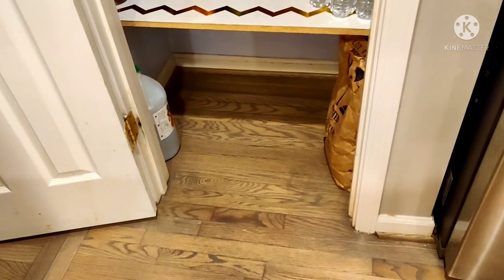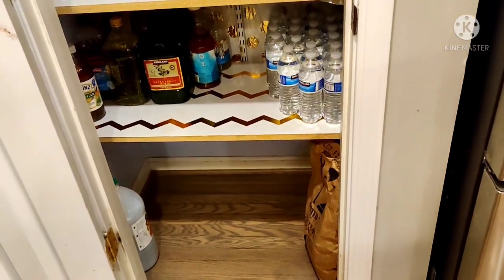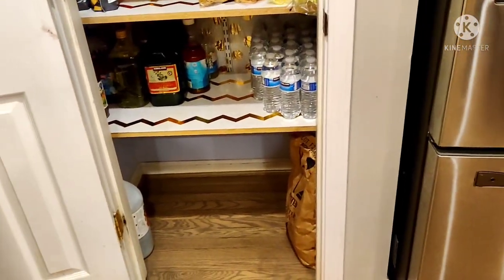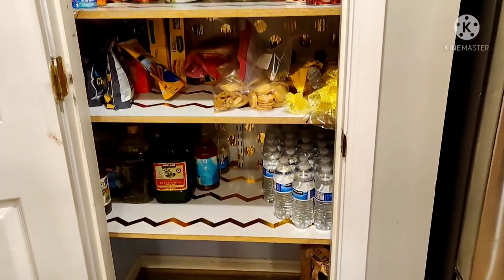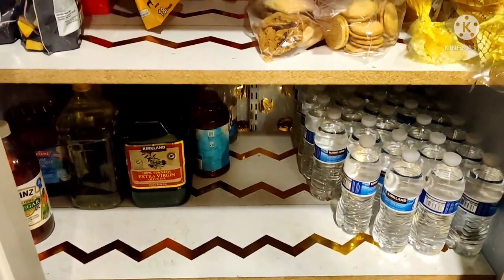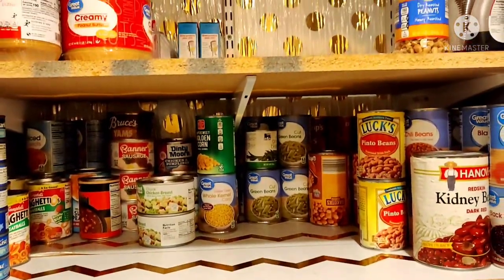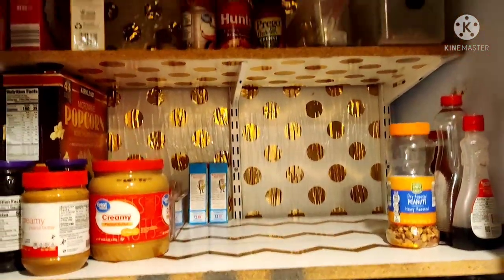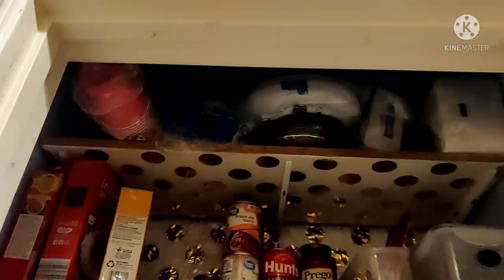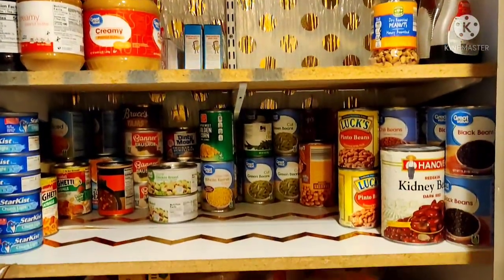Whew. Okay, so it is 8:48 p.m. We started this process at 11 o'clock. And this is where we are in organization so far. This is the main pantry. So this is what we've come up with so far. And then paper goods up there. So this is the main pantry.